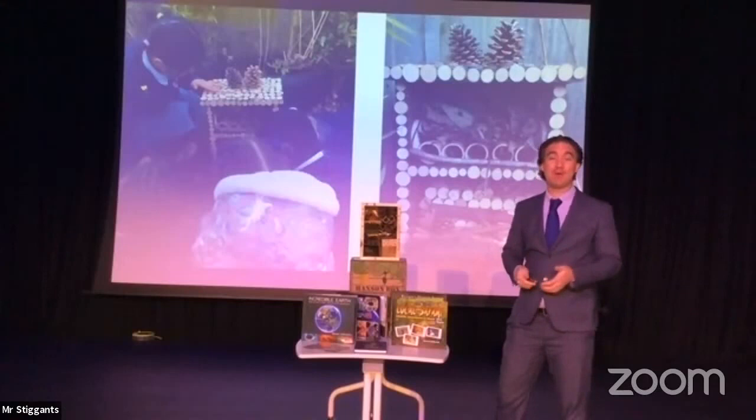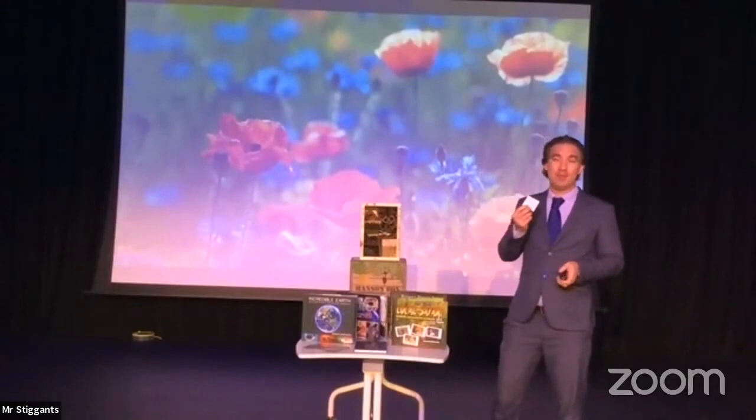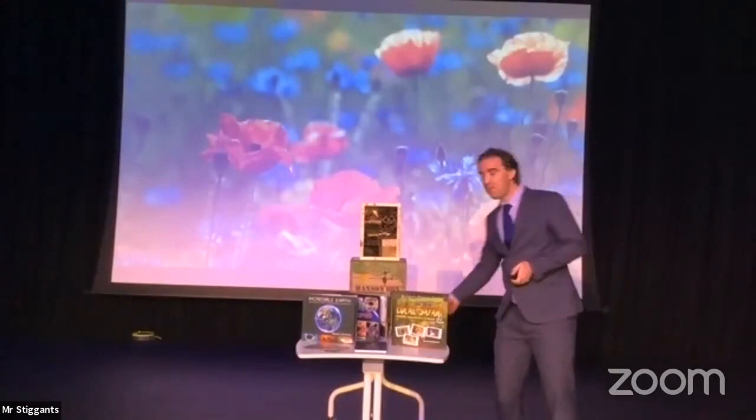Really, really well done. Last but not least, don't forget to use the packet of wildflower seeds that you've got in your box. You can plant these and make your own wildflower garden to look after the bugs that you attract.